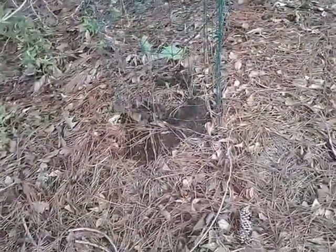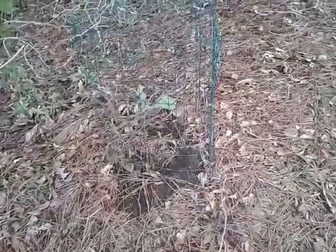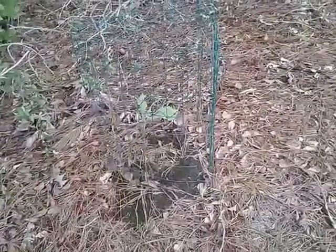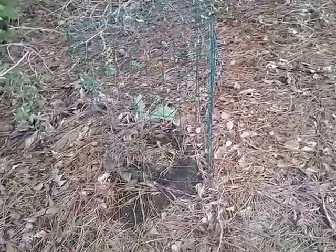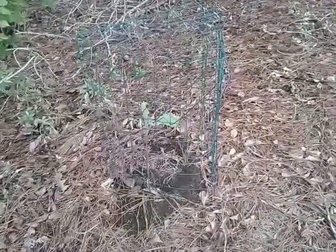But I want you to also notice how small this is compared to the ones I kept in the containers over winter. And those are huge and really bushed out. And this one's been struggling, so hopefully it'll make it.